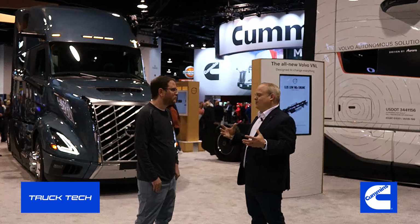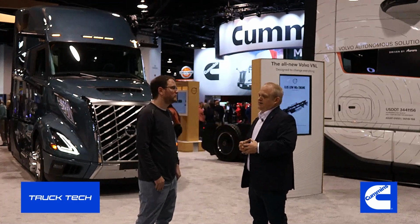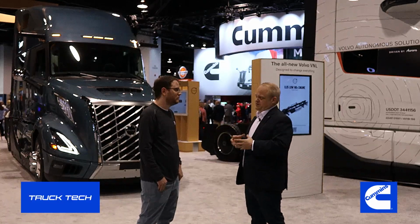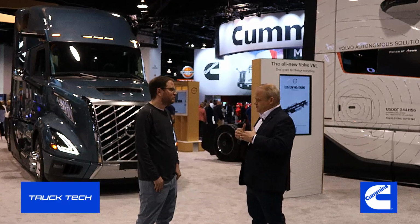I mean, the biggest idea when we look at the overall business case on autonomous is driver shortage, and being able to move goods. With that said, currently we're running these autonomous vehicles in Texas, on certain routes. Safety drivers are in there. As of yet, we have not removed the safety drivers.